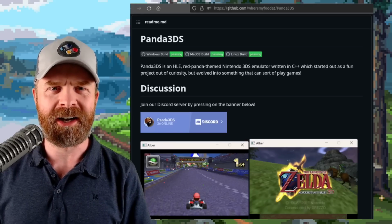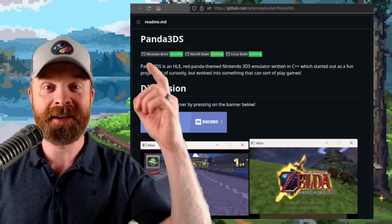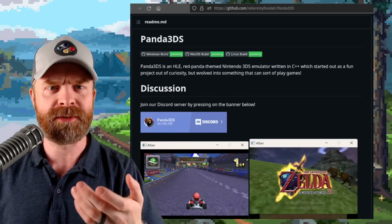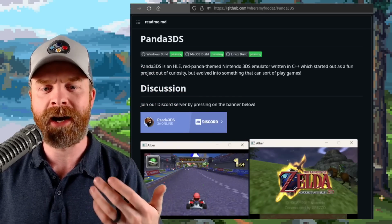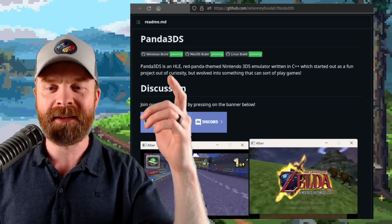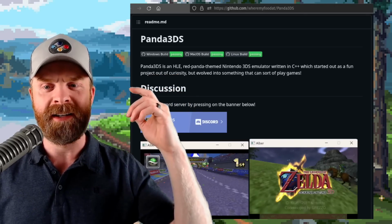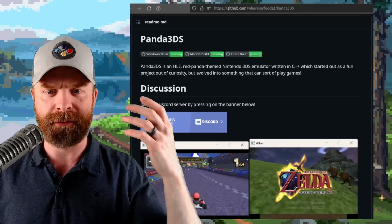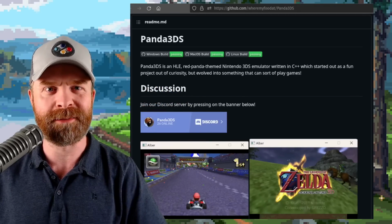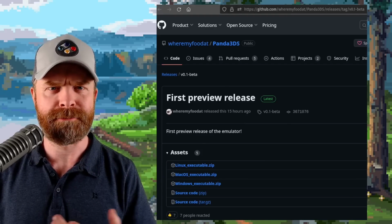Alright, we'll kick things off here talking about a brand new Nintendo 3DS emulator. It's called Panda 3DS. Panda 3DS is an HLE, which stands for high-level emulator. It's a Red Panda-themed Nintendo 3DS emulator written in C++. It started out as a fun project out of curiosity, but has evolved into something that can sort of play games. So the very first preview release of Panda 3DS has just released.